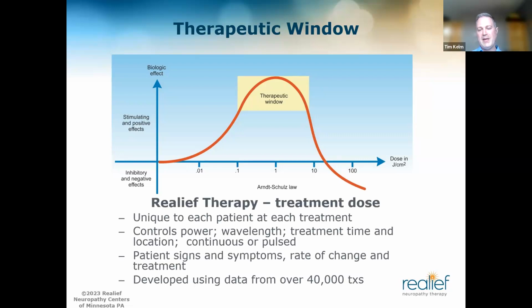It's unique to each patient in that we're all different sizes and shapes, right? There's no one size fits all. And as these nerves improve, they get better from the top down. So if you reduce the surface area of the patient's problem, you can't keep doing the same thing over and over again. So that's different, not only from patient to patient, but different as they progress.